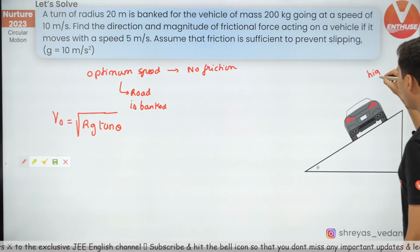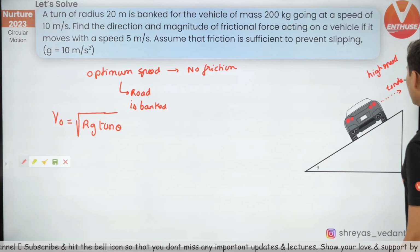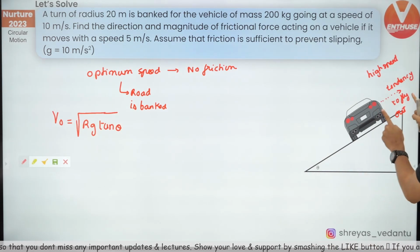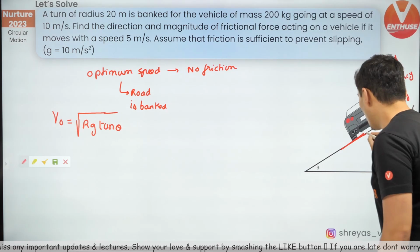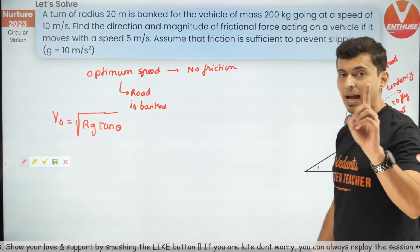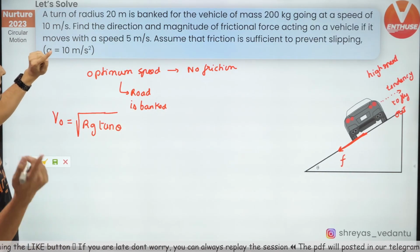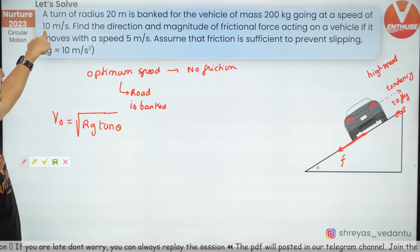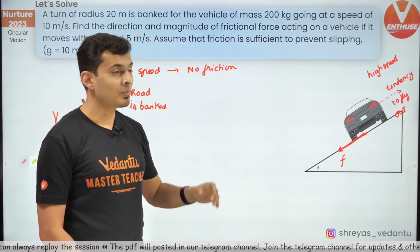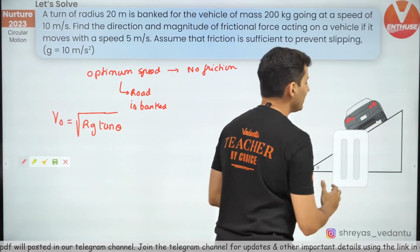So basically at high speed, your tendency will be here. This is where your tendency to fly out will be. And because you would tend to fly out, friction is going to pull you down like this. So friction will be acting this way. This is what happens when you move at higher speeds than the optimum speed. Now let's check whether my speed is higher or lower. Optimum speed is 10 because that's the speed which you have designed it for, and the actual speed is less, which is 5 meters per second. So yep, the friction won't act down because the tendency won't be to fly out. It will be in fact this way.